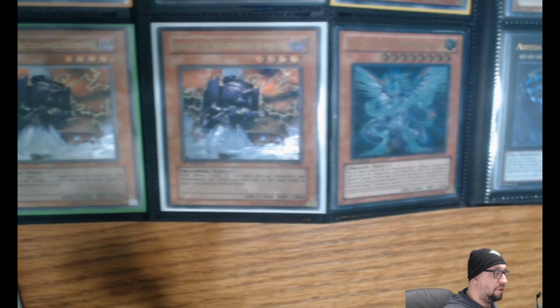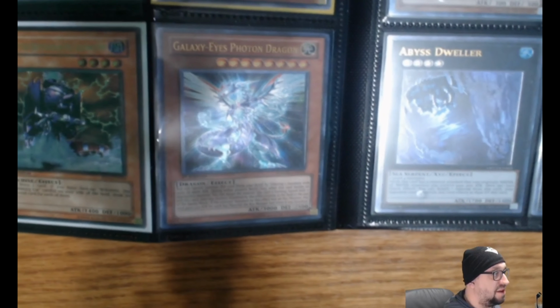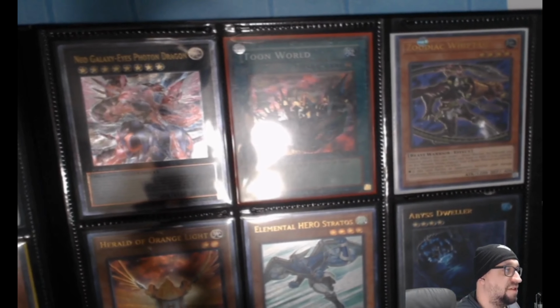Dekoichi, the Battle Chant Locomotive, I have an Unlimited and a First. The Unlimited has a slight foil shift. Some people like that. Now, I really didn't either, I just wanted two copies. Galaxy Eyes Photon is Ulti-First. Neo Galaxy Eyes Photon is Ulti-First. Toon World is First Edition.